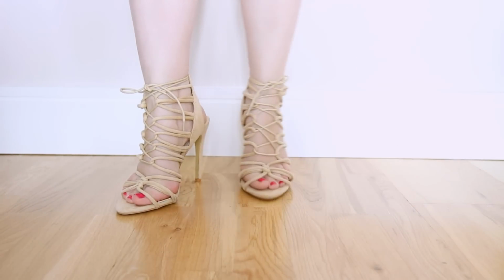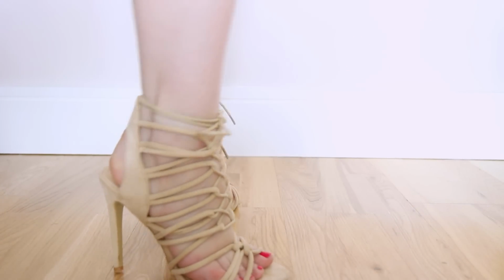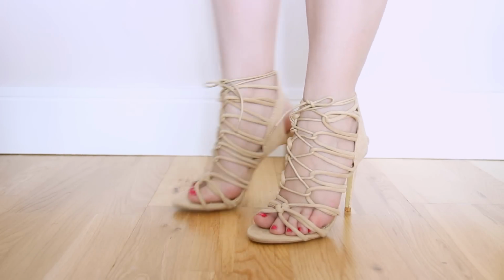Now for a pair from Misguided, and these are the only Misguided shoes I own, but I'm so impressed with them, so I need to look at their shoe section more often. They are really affordable. I think they're about £30 and surprisingly pretty comfortable as well.